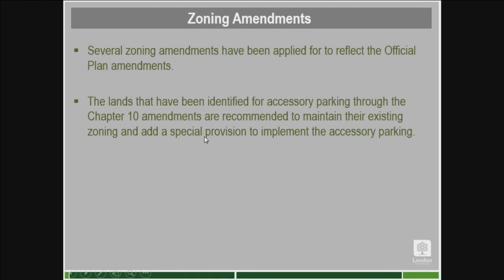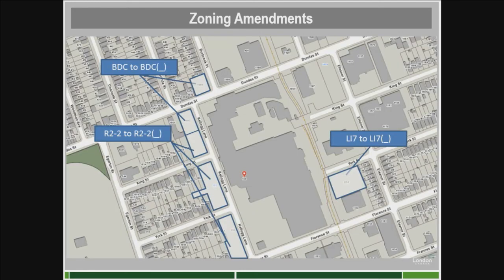So the lands that have been identified for accessory parking through the Chapter 10 amendments are recommended to maintain their existing zoning and simply add a special provision to implement accessory parking. So here's a map showing the lands that are going to maintain their zoning, and then they're adding special provisions on that existing zoning to permit the accessory parking.